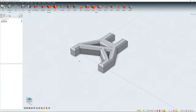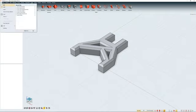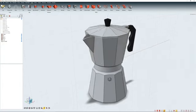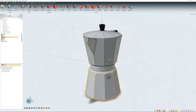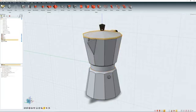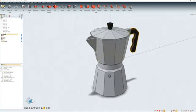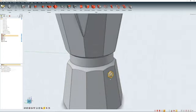Okay, now let's see other things, more powerful things about construction history. With Evolve, construction history, of course, it was powerful, but we did something more here, just to show you. This is a complete project, as you can see. We draw the lower part, the upper part, and also the cover, the handle on the other side. We have sketches, but since it's completely parametric, whatever you do, everything will be modified.